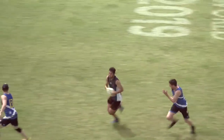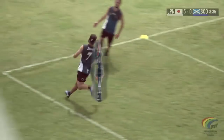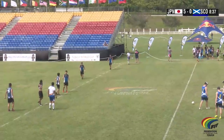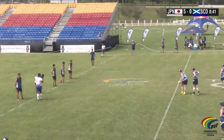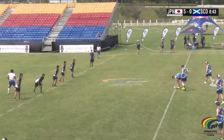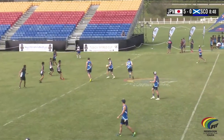Well, I just don't know what Scotland can actually do here to try and stop this roll from the Japanese side. Speed is just one thing that's extremely difficult to defend. There really isn't anything more that they could have done there. Try to get numbers around the ball player, I think, but that's going to expose them in other areas of the field. Japan are all over this match at the moment. Yeah, leading 6 touchdowns to nil.